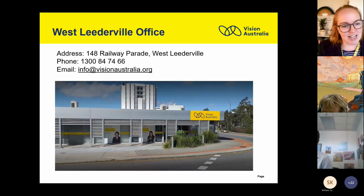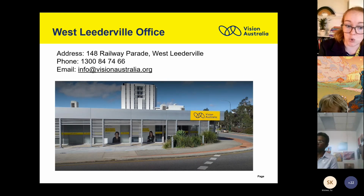This is our office in West Leederville. We're at 148 Railway Parade. We're open normal business hours, and we have a vision store inside that's open to anybody. You can drop in and view products if that interests you anytime, but clients will need to make an appointment if they need some special support or if they need an assessment.